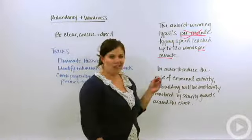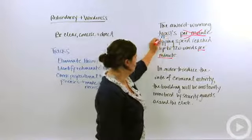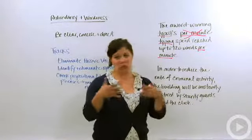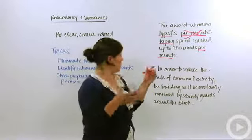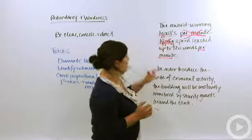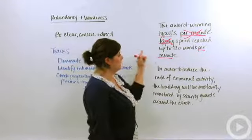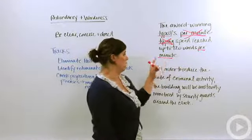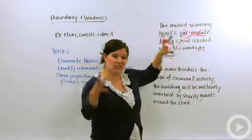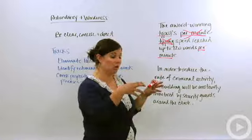All right. The other repetition I saw was we have typist and typing. So if we know somebody's a typist, we know that what they're doing is actually typing. So I think we can eliminate this here. And that changes this to: the award-winning typist speed reached up to 120 words per minute. So we've got kind of the same thing with a lot fewer words.